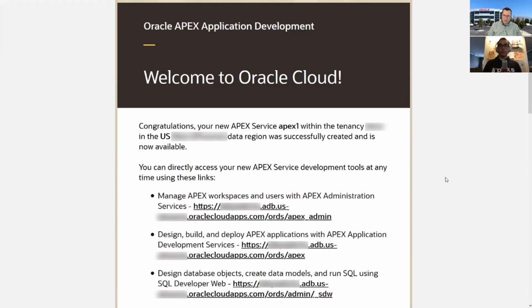You only need to go back to the OCI console if you're going to do something like stop or start the instance or restart the instance, terminate the instance. At this point, you can interact mainly with Apex and just use these links that you receive in the welcome email.